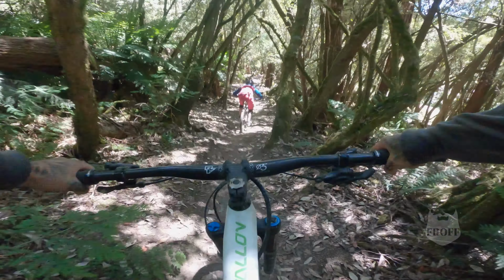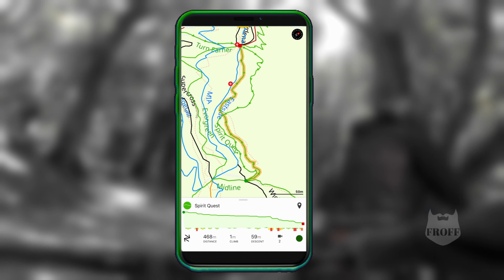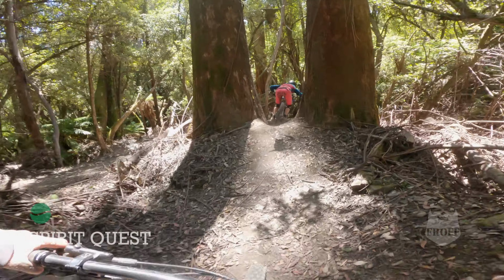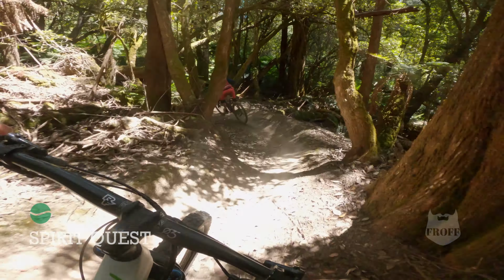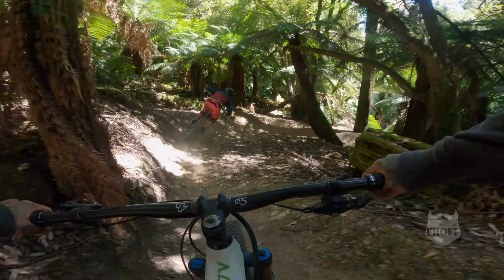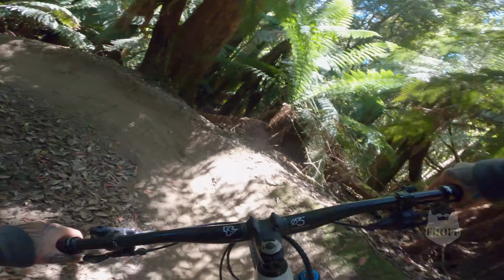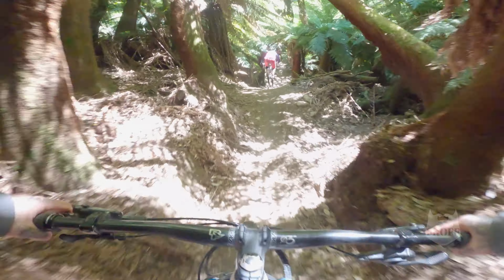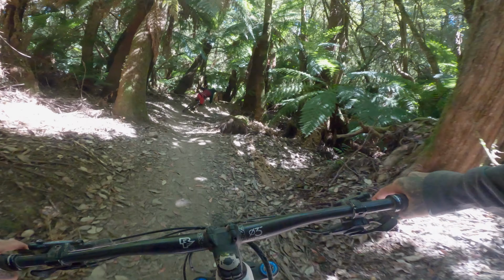Oh, very cool. And there's nothing like dropping onto some flow after all that tech. Spirit Quest has one of my favourite berms out here. Oh, that berm's so good.